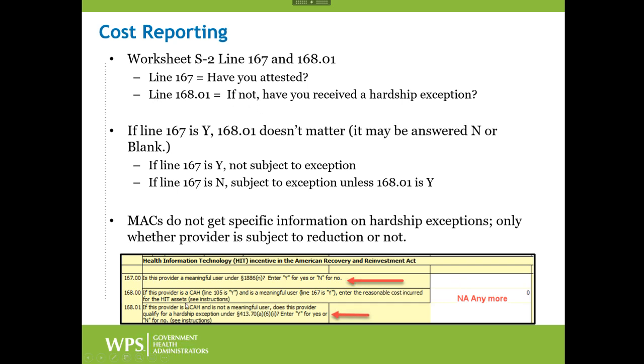And 168 no longer applies. 168 was for critical access hospitals to report the cost of the EHR assets they purchased. We're outside of those incentive payment periods at this point, so 168 is not applicable. 168.01, however, is still applicable. It's for critical access hospitals only, and specifically those that are not a meaningful user. It says, does the provider qualify for a hardship exception, yes or no?